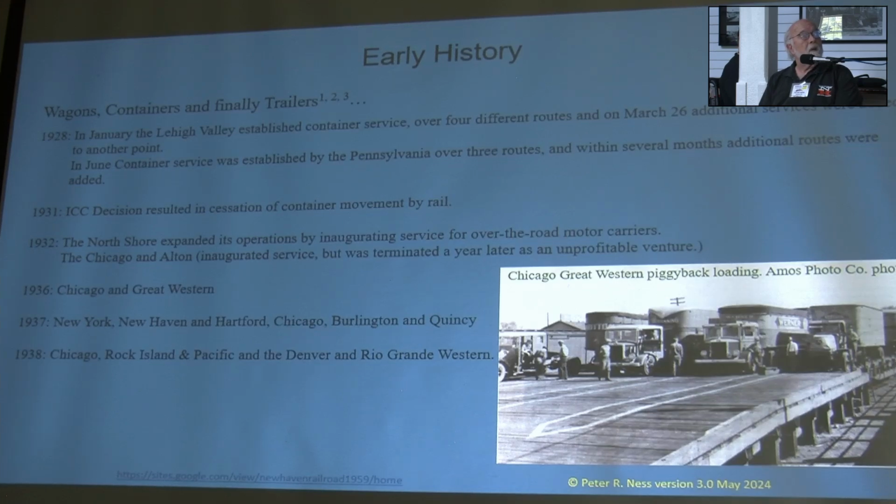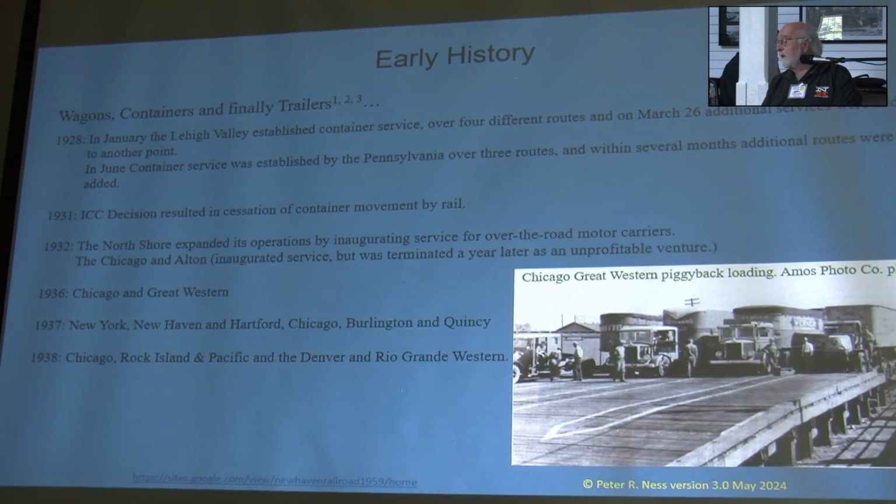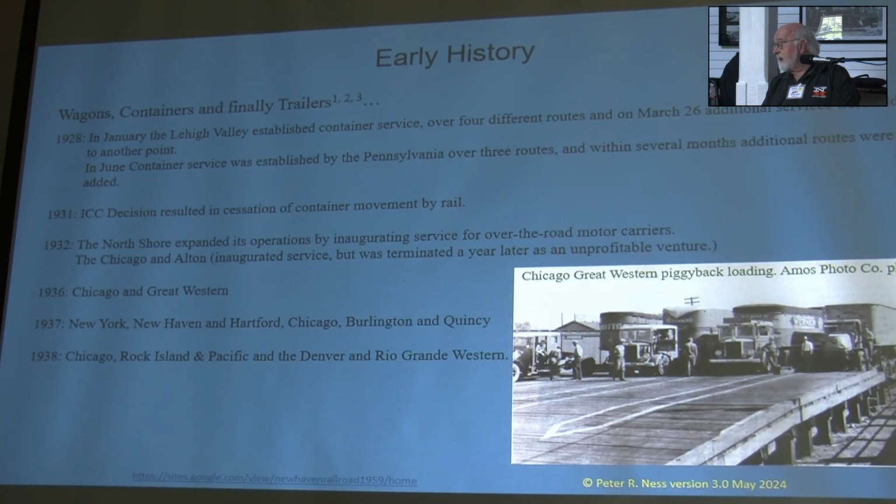So as times went by, and this is something I'm still sort of researching, but if you look up here, you'll see Lehigh Valley and I think Boston and Maine, Pennsylvania. A couple of railroads had early container service, and I haven't really researched those, but those are another area of interest to me, even though they're not New Haven. We're more familiar with later era containers shipped in gondolas, but I'm curious to find out about that.